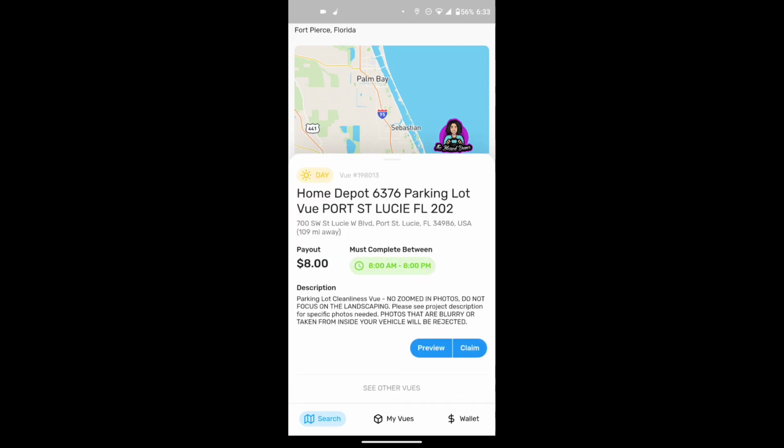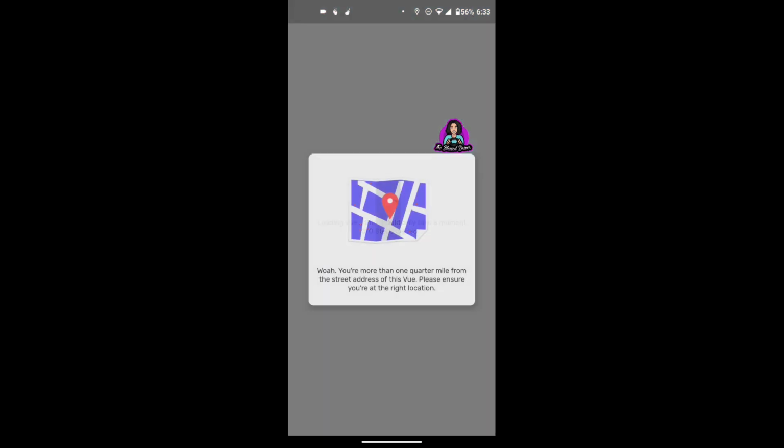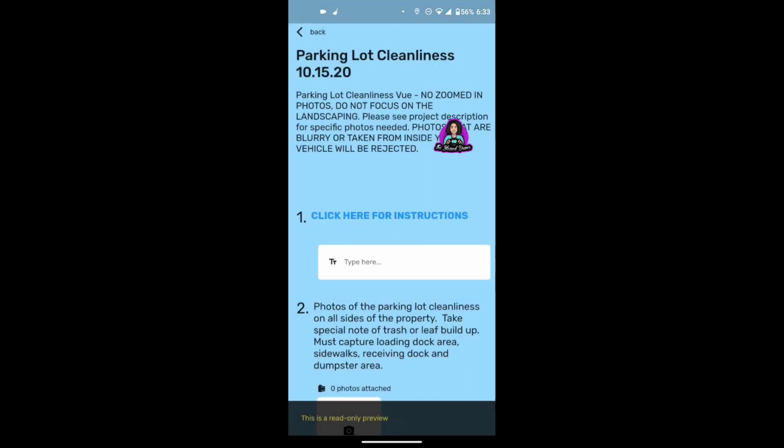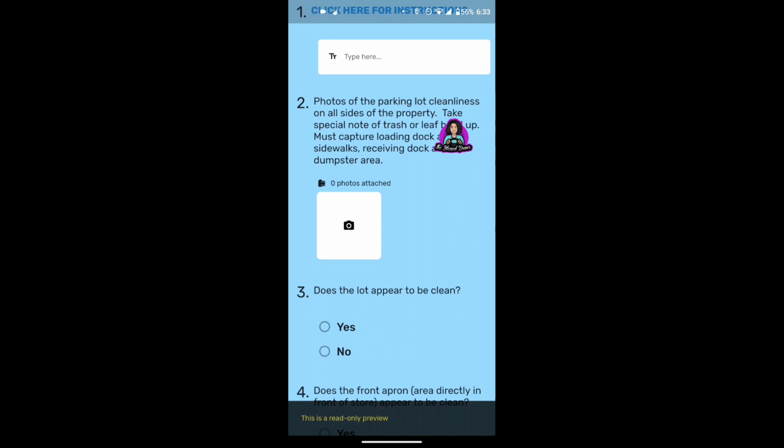This is paying $8, $1 more. Doesn't mean that's any better, but you're doing a parking lot view at Home Depot. Okay, Home Depot. Let's click on that. It's going to ask you for instructions. You click on that, which I'm not going to do. And again, now this is asking for the parking lot cleanliness. And so you can't take any zoomed in photos. This is, don't focus on the landscaping, but focus on what you see in the parking lot. Okay. When you click on that, it's going to give you the instructions.